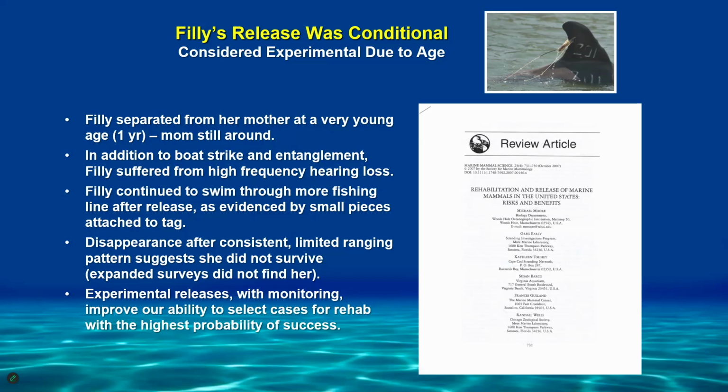She continued to swim through more fishing line after release, as evidenced by small pieces that were attached to the tag. And her disappearance after consistent limited ranging patterns suggests that she didn't survive, even though we did expanded surveys to try to find her. Experimental releases with monitoring improve our ability to select cases for rehab with the highest probability of success.